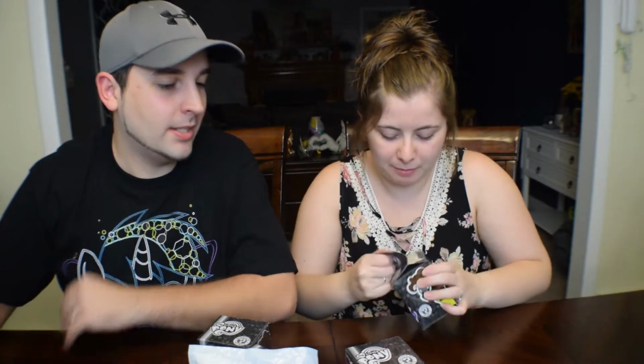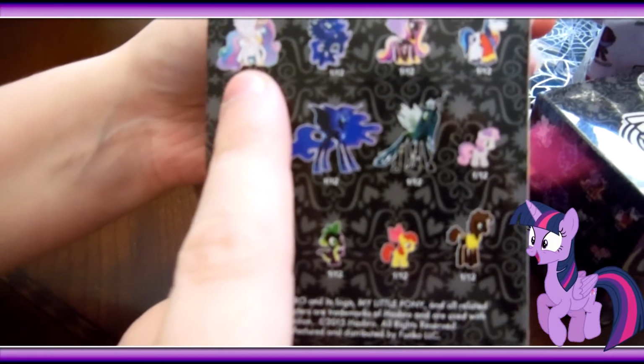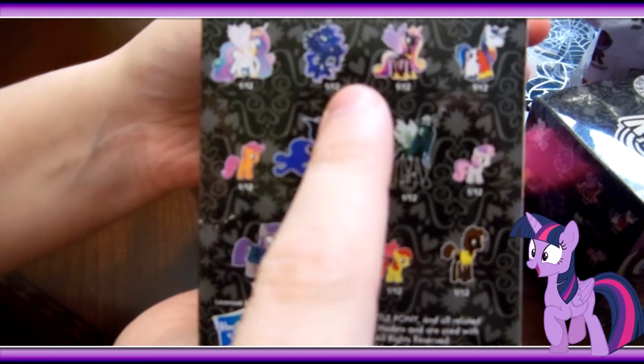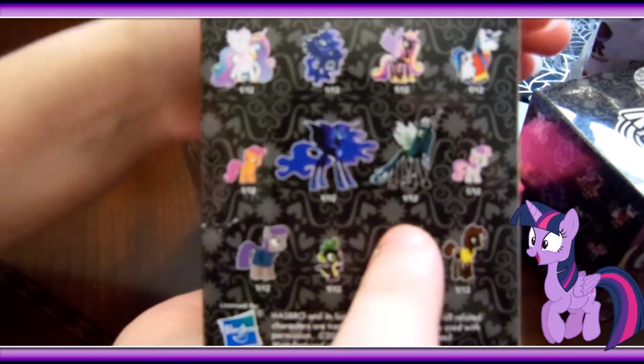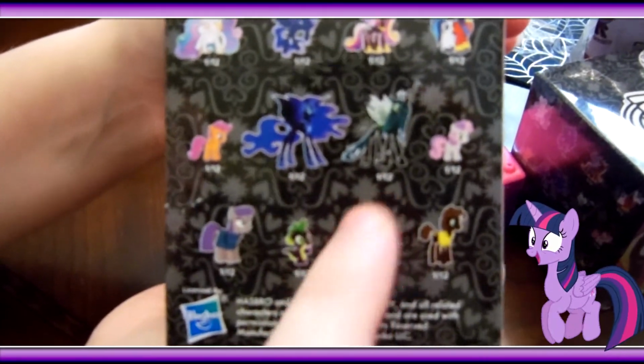Want me to look first, see what it is? Yeah. I think it's in a black bag. So which one do you want? You want to get one of these? That one. She has that one. Yes. Or that one right there. So she wants to get one of those four. So those are the ones we're looking for right now. Okay, so let's see what you're gonna get.